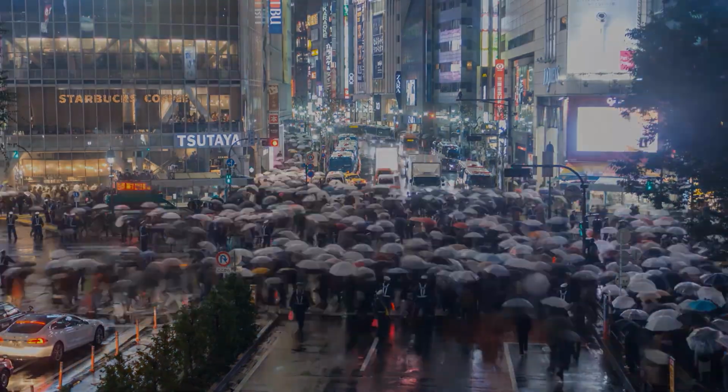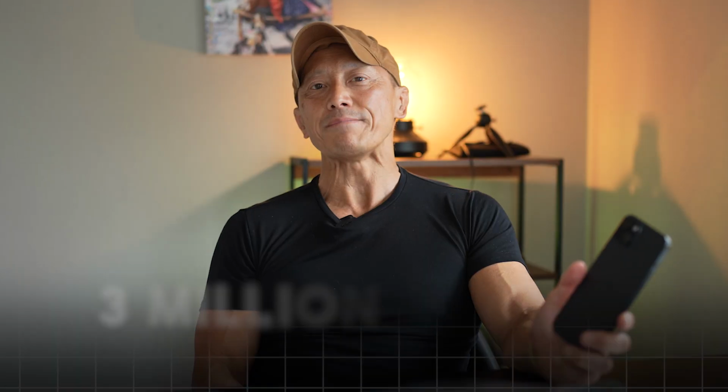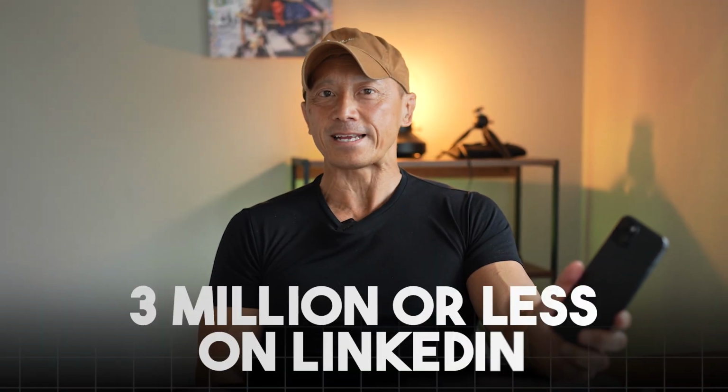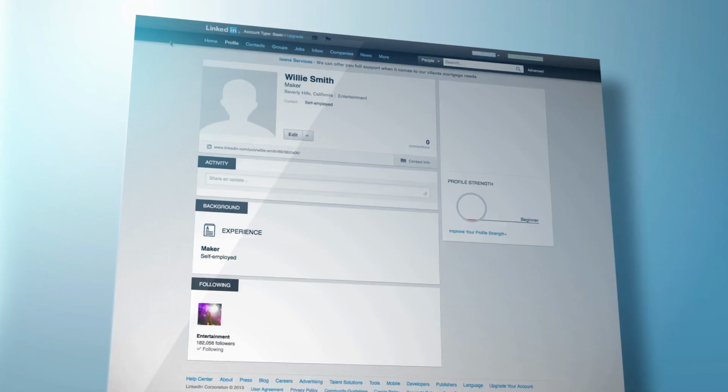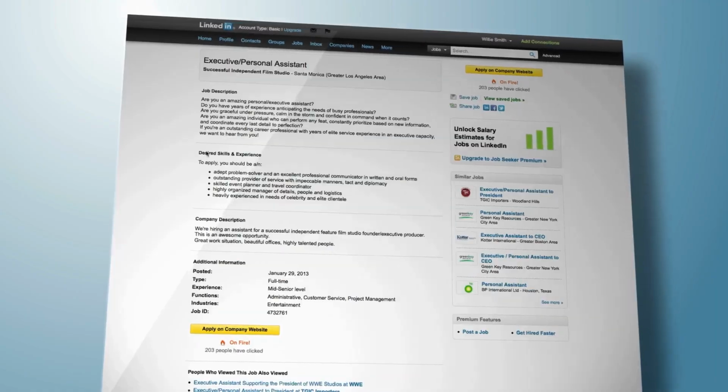Just to give you some stats, out of the 130 million Japanese population, only 3 million or less are on LinkedIn. In addition, Japanese culture is not one of job hopping a lot and not broadcasting themselves socially. It's just part of their culture. So you're not going to see a lot of contacts or networks made through LinkedIn, whereas in the US, that's the main de facto way recruiters or companies will reach out to candidates.